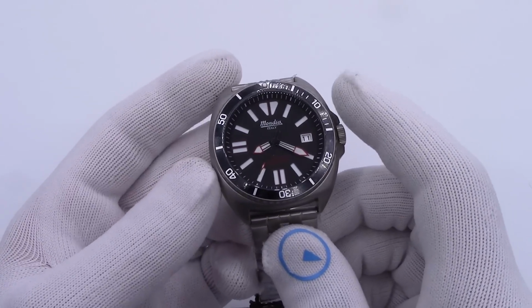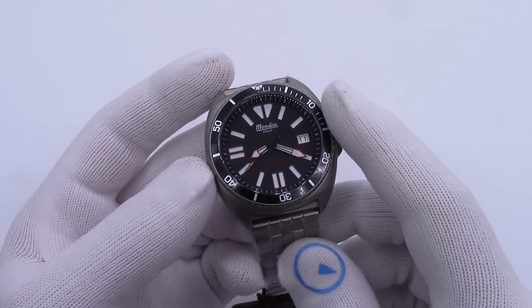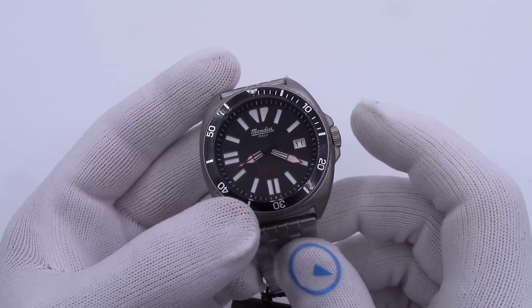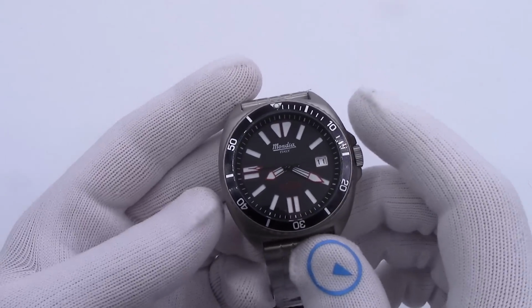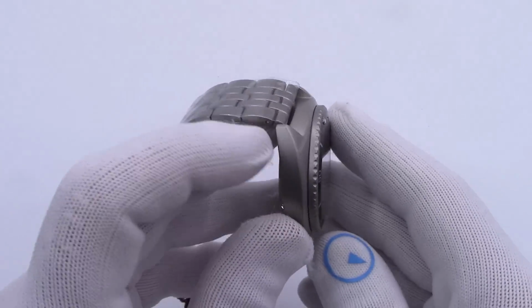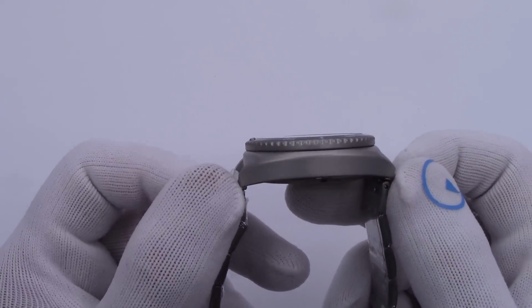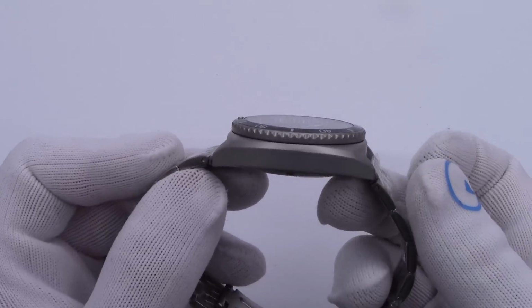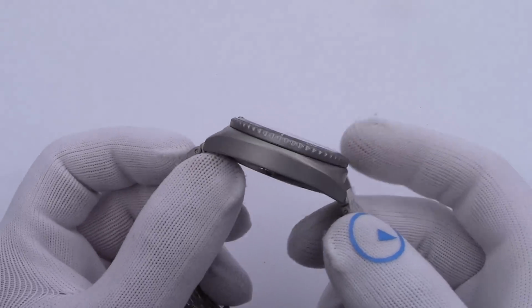So it's an automatic. It's powered by Seiko's NH35 movement, which is basically the same as their 4R35. It's a hand-winding, hacking, automatic movement with a date. It's 40.5 millimeters in diameter. It's around 13 thick. And because it's a cushion case, it's 46 tip to tip. It's not too large on the tip to tip, if you see that. The lugs are fairly squat.